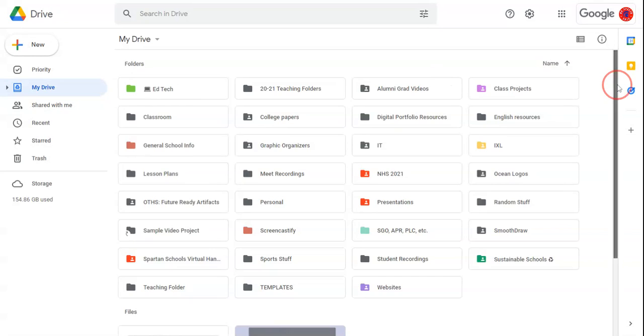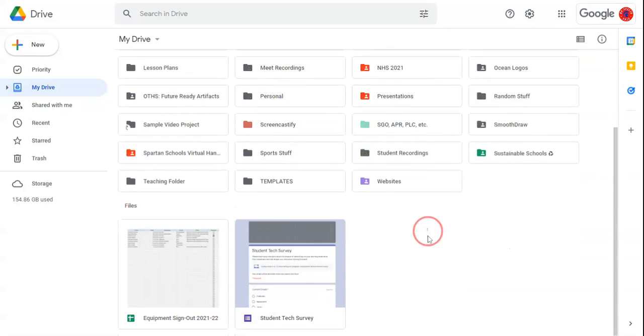I recently did a video about organizing your Gmail. Now I'd like to talk a little bit about Google Drive and maybe some features and ways to organize that might help people who have all of their files just hanging out in My Drive.